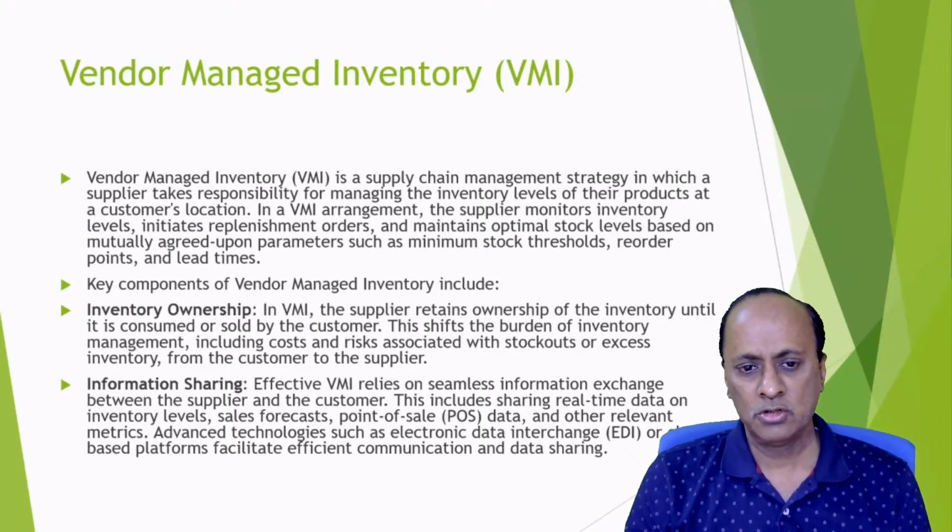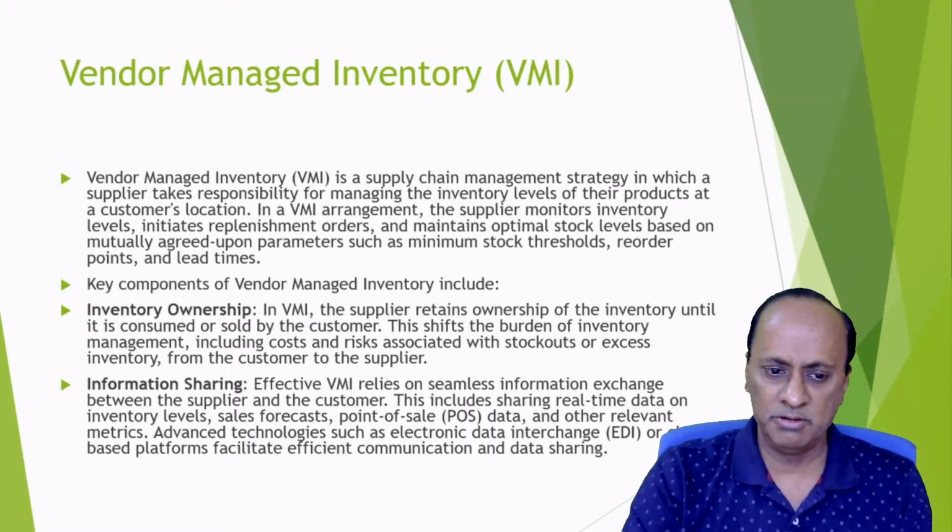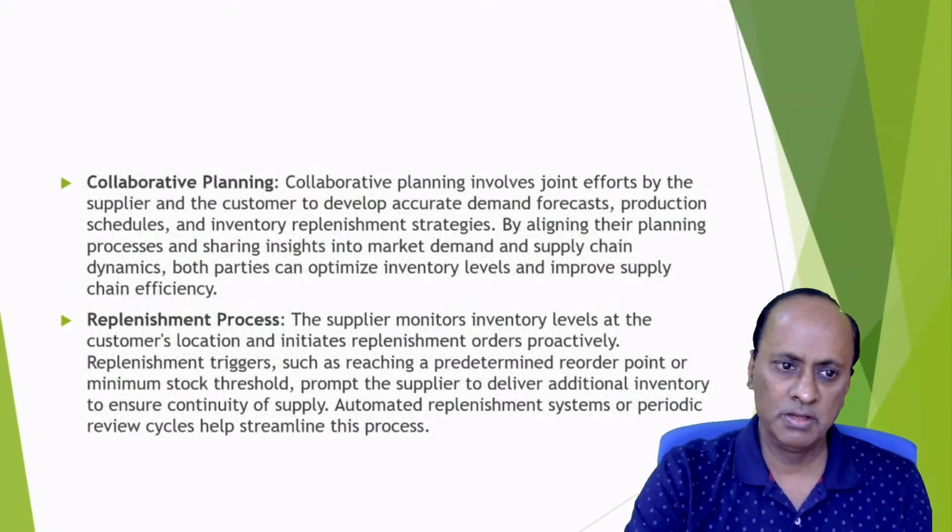So, the first two components are inventory ownership. Again, I am saying in vendor managed inventory, the ownership of the inventory lies with the supplier till it is consumed and sold by the consumer. Effective VMI relies on seamless information exchange between the supplier and the customer.